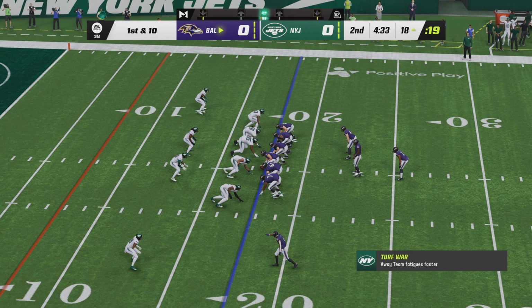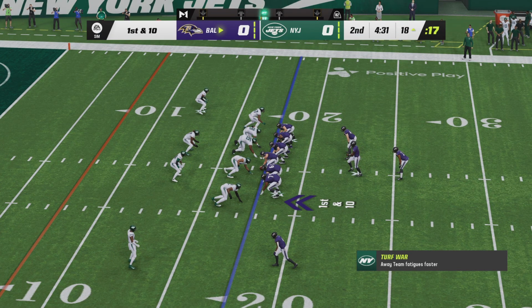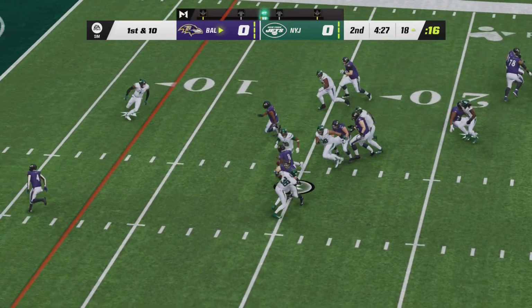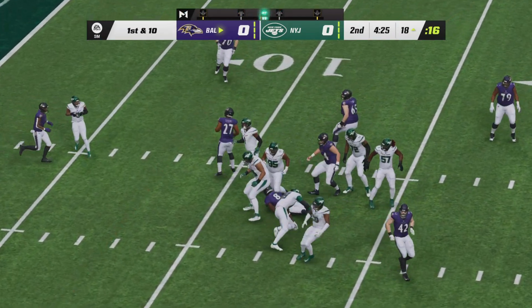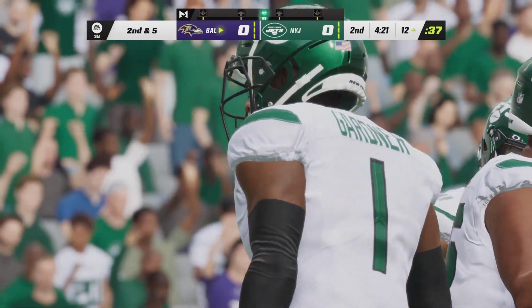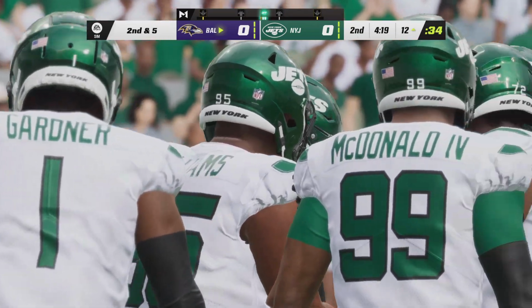So from inside the 20, here's 1st and 10 at the 18. Jackson options out left. This carry with the extra effort is going to get him stopped up just shy of the 10. It'll be a pickup of 5 on the keeper.